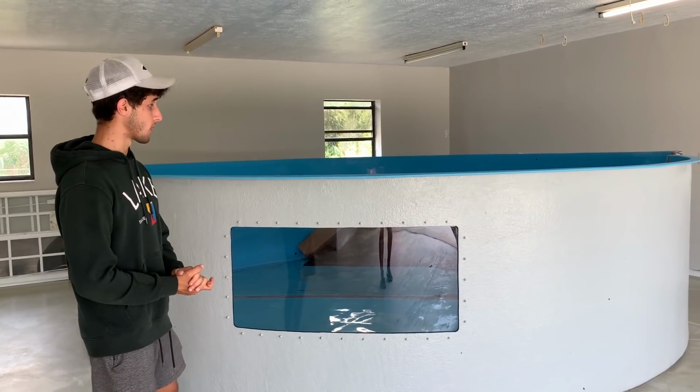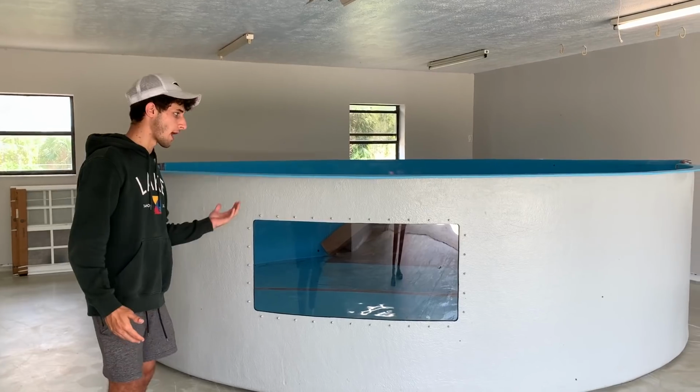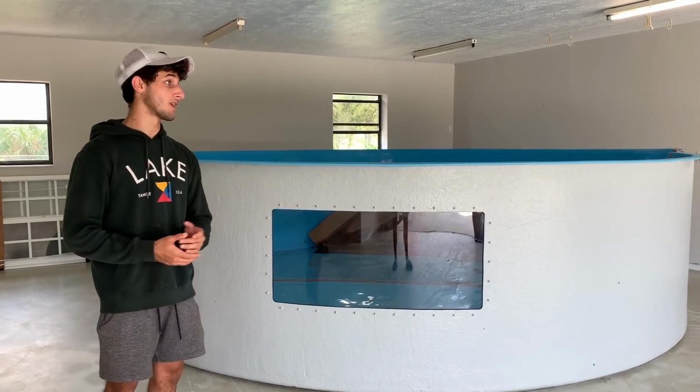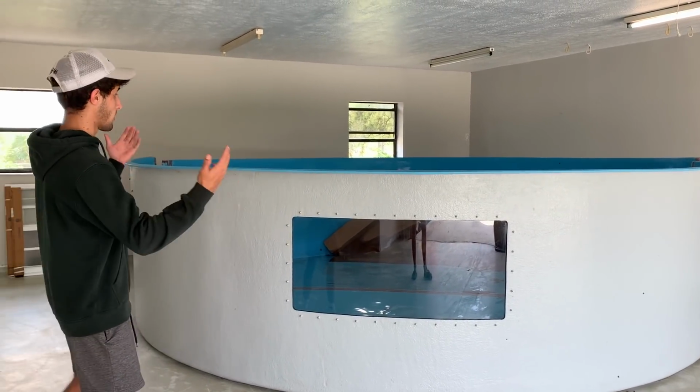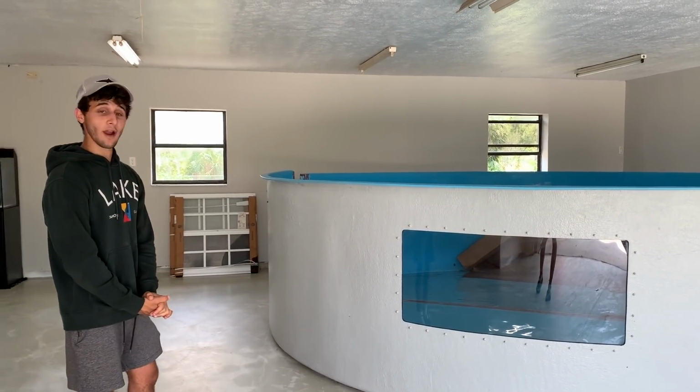As you guys know, we ended up getting a beautiful piece of property, and we were able to move this massive pond into this massive garage. So this is where everything's about to start.